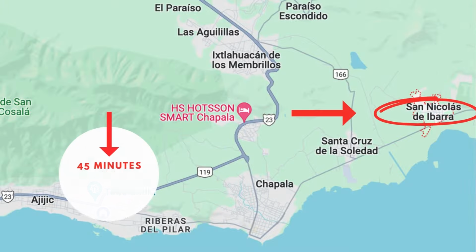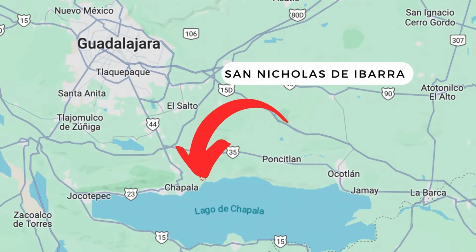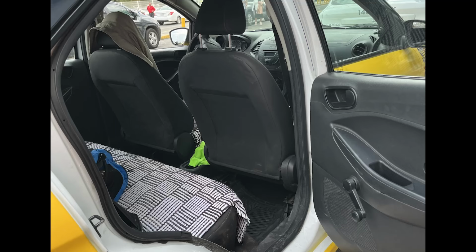This country club is in a city called San Nicolas de Ibarra. It is east of Chapala. It's a beautiful 9-hole golf course. Take a look. This is December. Look at the green grass. Palm trees right near Lake Chapala, Mexico.